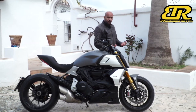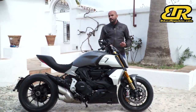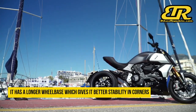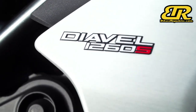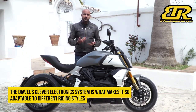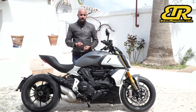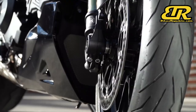And how does the new bike feel as compared to the previous bike? Well, let's talk about the details first. It's a longer bike, so in corners it actually feels a lot more stable. It has an all-new electronic suite. Of course, as usual, you get riding modes: urban, touring and sport. Each of them has its own parameters. That means the throttle gets more sensitive or less sensitive. The ABS intervention is different.